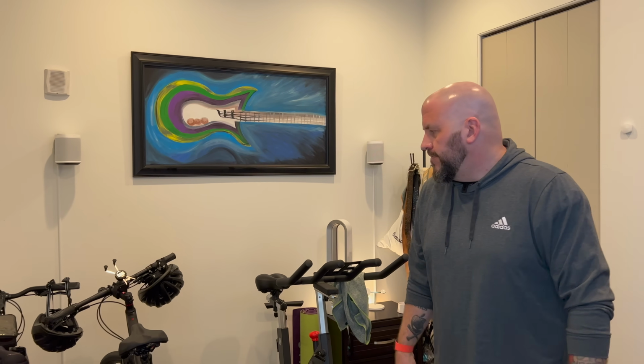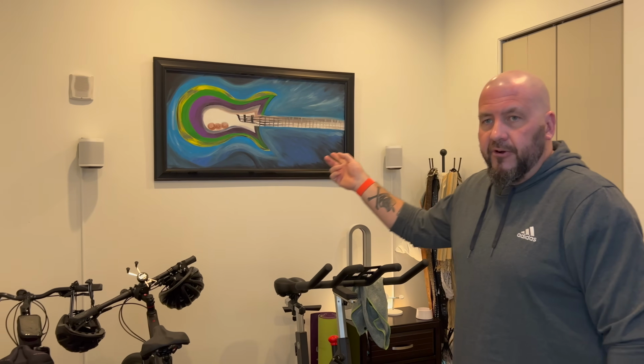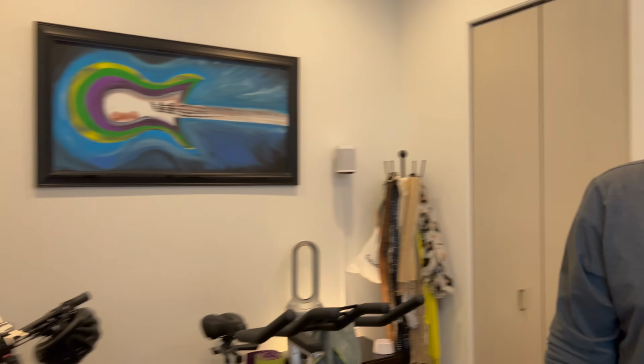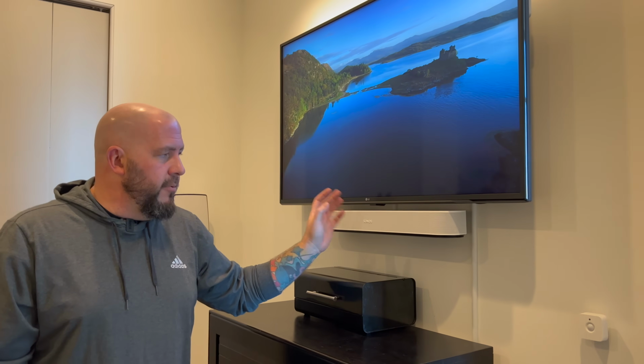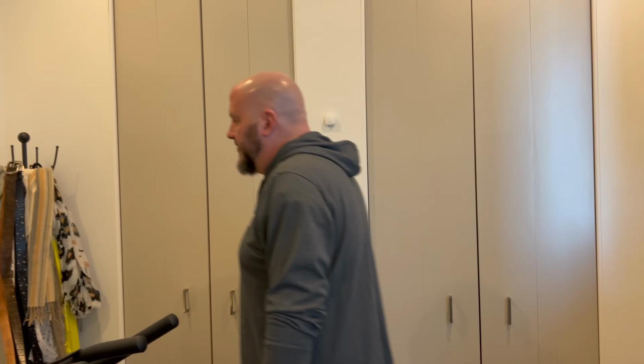But you do need one of those hubs to be able to control HomeKit when you're not home. So we've got one of those in pretty much every room. You can see our Sonos surround speakers back there. We've got a Sonos second generation Beam, which is capable of Dolby Atmos. We've got our Apple TV here, and then we've got another brilliant light switch. And then over here, we've got a Dyson fan.